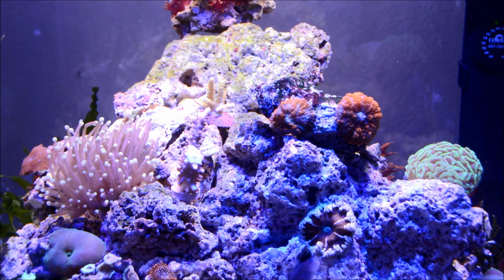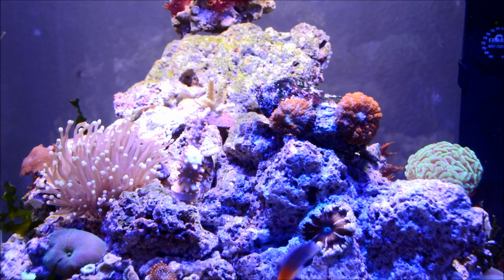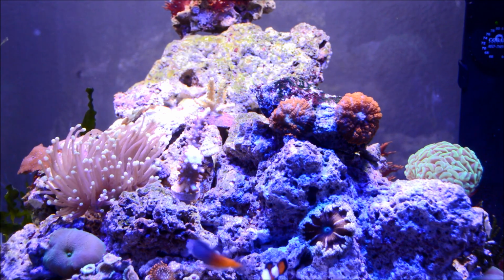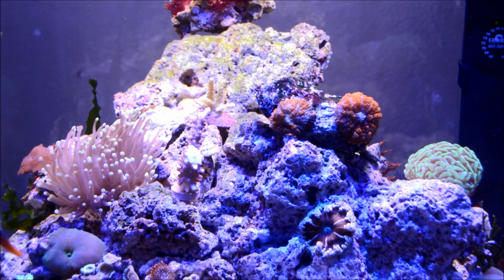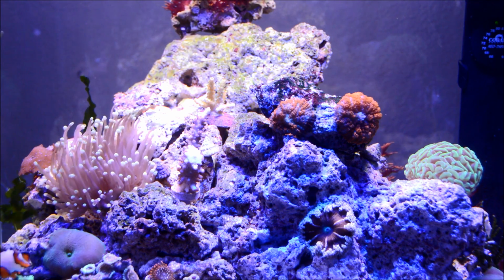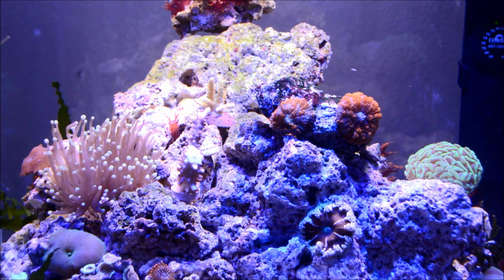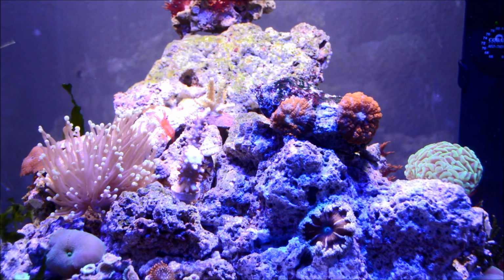I got a Superman up here. I got 2 of these dudes from a local guy on the forums, and he was selling some other mushrooms, blue mushrooms, and I saw that he had some Supermans, and I asked if he was for sale, and he sold it to me, so I was like, sweet. So I got some of those.